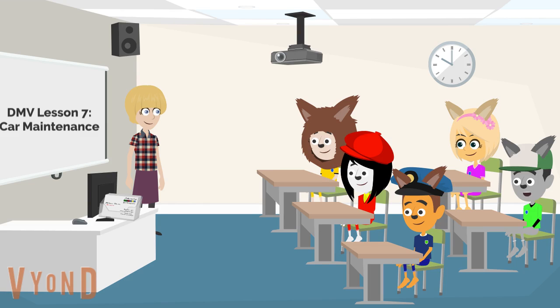The motor oil and oil filter. Most vehicle manufacturers recommend replacing the vehicle's oil and oil filter every 3,000 miles. The automatic transmission fluid. Most vehicle manufacturers recommend replacing the vehicle's transmission fluid every 2 years, or 24,000 miles. The power steering fluid. Most vehicle manufacturers recommend checking the vehicle's power steering fluid every 3 months.